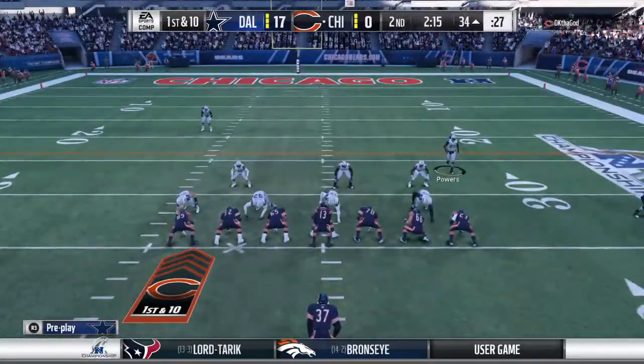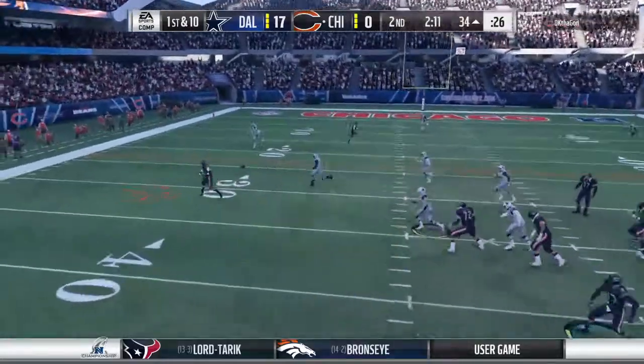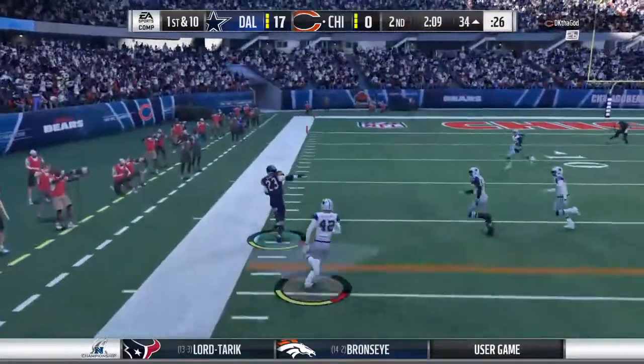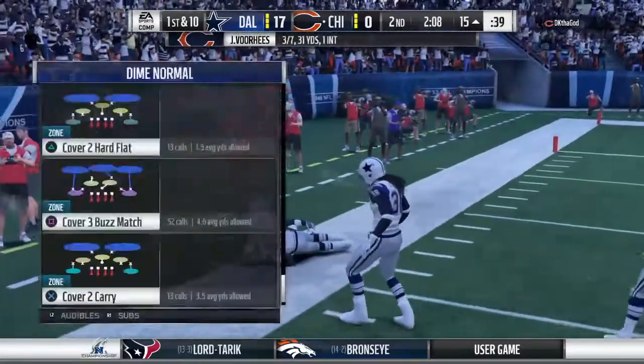What do you call that? One of those gravy plays? Gravy, absolutely. They got more than they bargained for. Love the way it turned out for them. Couldn't imagine going into the play that they thought this would be the end result. Yeah, the defense got to be shaking their head, though.